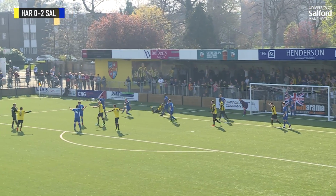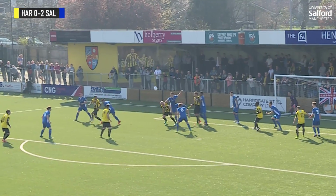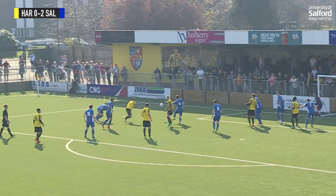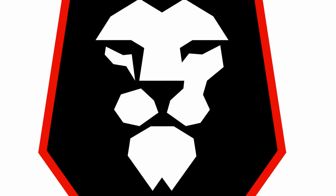Priestley getting it clear away from Burrell. The referee is giving the penalty there. Well, Priestley slid in on Burrell. Looked like he got the ball clear. Burrell's gone over, and the referee's giving the penalty.